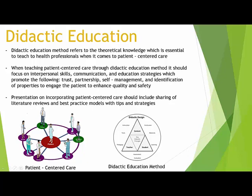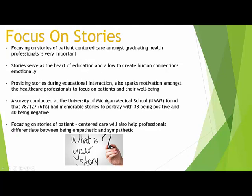Because patient-centered care focuses more on the individual, meaning the patient, through didactic education, graduating health professionals should focus on interpersonal skills, communication between them and the patient or the client, and education strategies which promote trust, partnership, self-management, and identification of priorities to engage the patient to enhance the quality and safety. Incorporating patient-centered care should include sharing of literature reviews and best practice models with tips and strategies as shown in the image below. The second teaching method is focusing on stories.